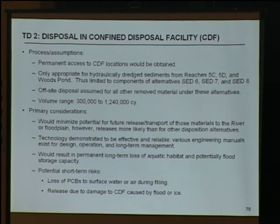Some of the downsides: it's going to result in a permanent loss of any aquatic habitat in the areas where you construct it. And if these mounds extend some distance out of the water, which given the volumes we had in those areas, was around 4 feet above the current water elevation in those spots.